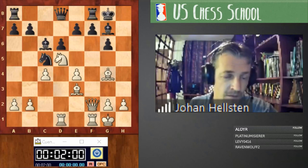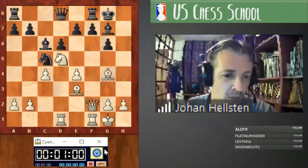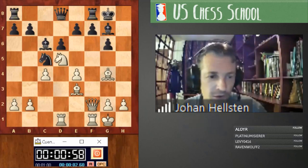Let's see if somebody can find the best move here in the game. It's impossible to see all the variations, but if you can just tell me the best move and what it's good for, that's enough. I will just give you 1 minute here. 1 minute, tell me which move do you like the most and what is it good for?